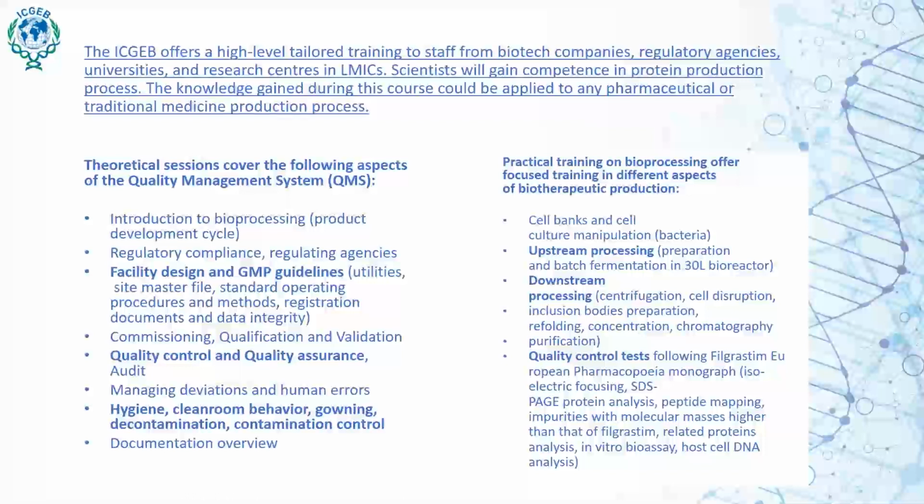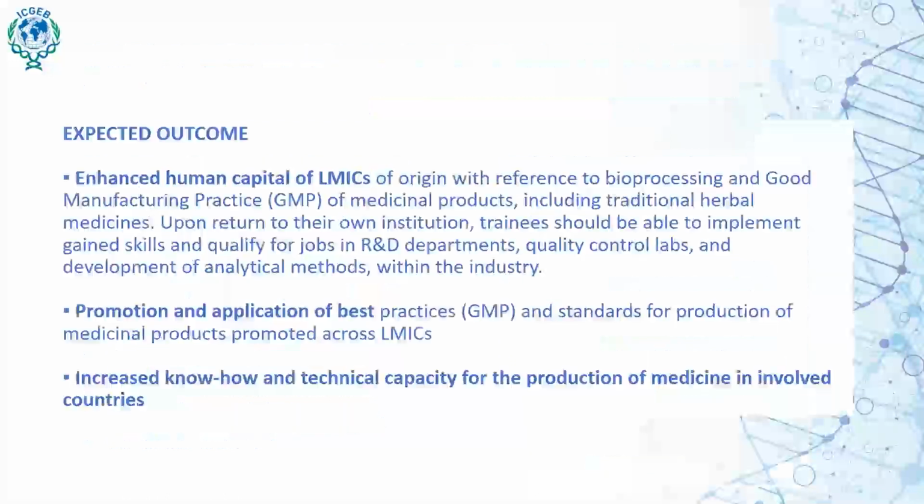And then we thought, okay, because our advantage is hands-on training, in the afternoon we will pick up one of our processes, like the one Pilgrim's team called GCSF, and we would go through the upstream, downstream processing and quality control tests from 11 to 5. They can actually be trained in the lab.